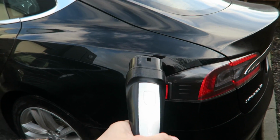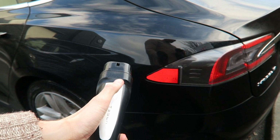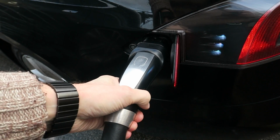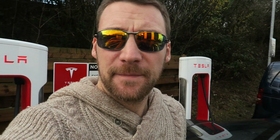And we're at Leeds. And the sun's come out, briefly, which is nice. Oh, old style button. Nope, doesn't work. I'd be interested to know if other Tesla owners have similar experiences with the old style buttons. Holding down the button on the key fob works though. And the button does work for disconnecting the cable as well.